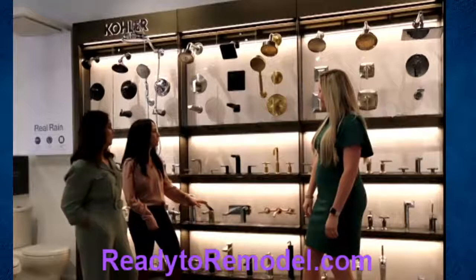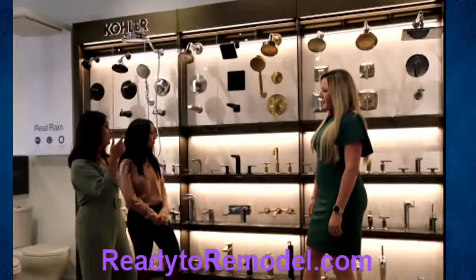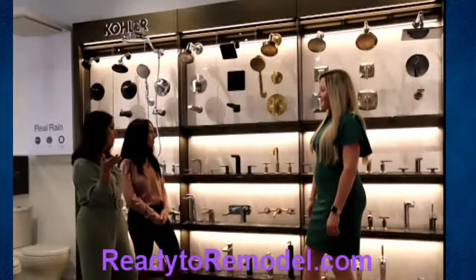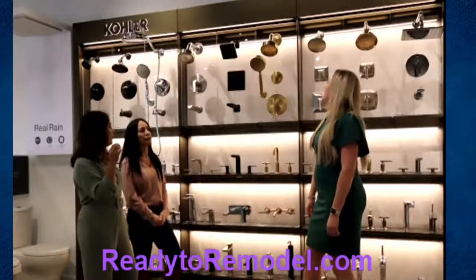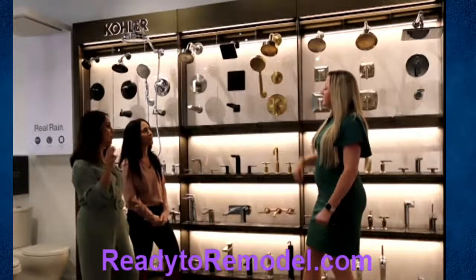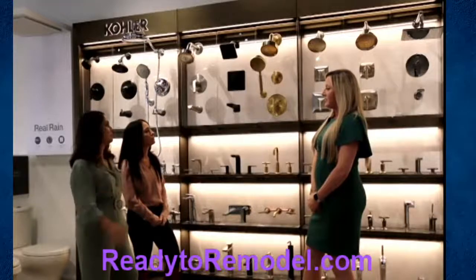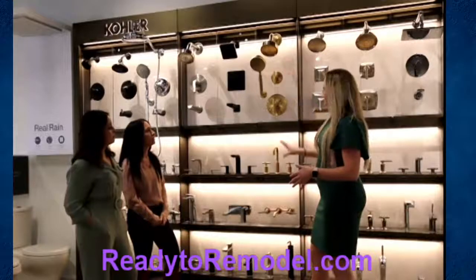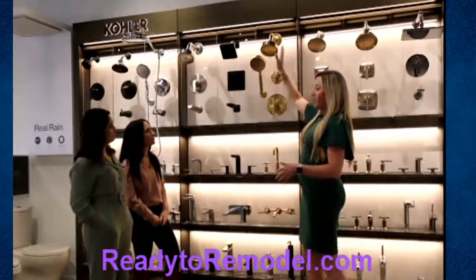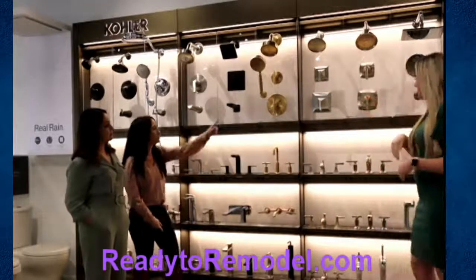Mm-hmm. Also, I find that whenever people are doing renovations, they can actually pick and choose whatever shower head they want. So the rain head, the shower head, they can pick a spread, kind of all out. Part system. Absolutely. It depends on what their function is in their bathrooms and how many people are using it. So yes, you can mix and match really anything you see here. If you see this and you like it, but maybe you want to add the square shower head, you can do that. And I think that's the beauty of Kohler, that we have so much to offer.